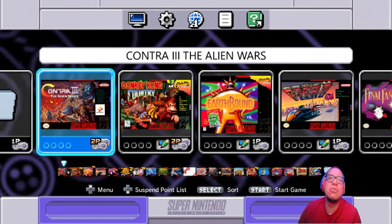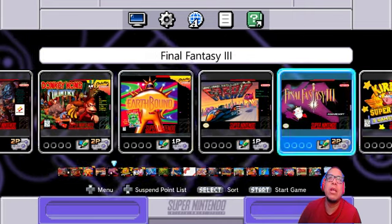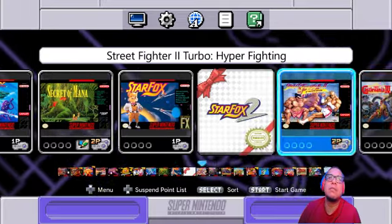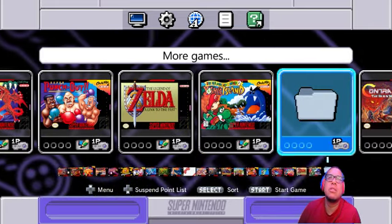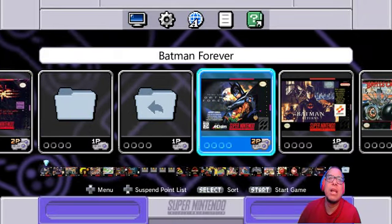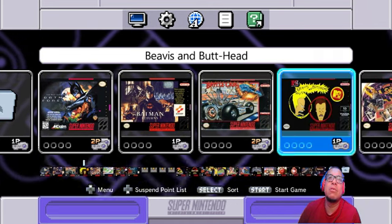But I added Contra, Donkey Kong. This came with it. That came with it. These all come with the system when you first buy it. These all come with the system. Mario Kart has a pretty good game catalog, and I added some just now. It's easy to mod, like even a kid can do it. I added Batman. This one, I don't know what that is.